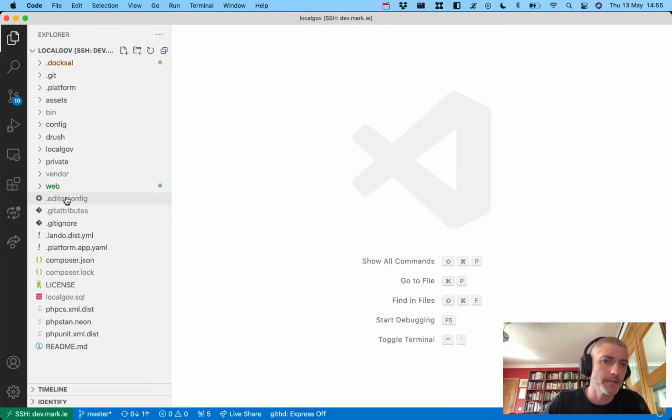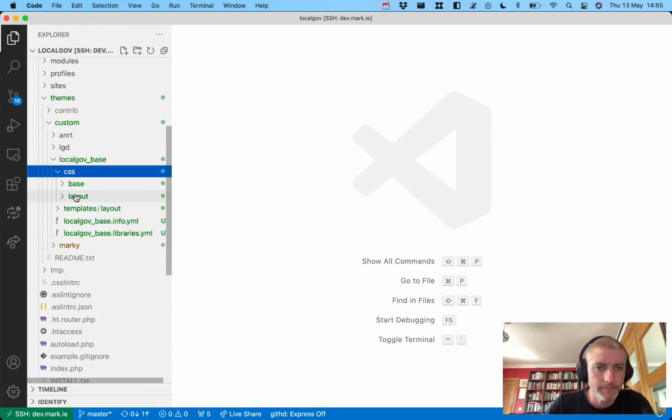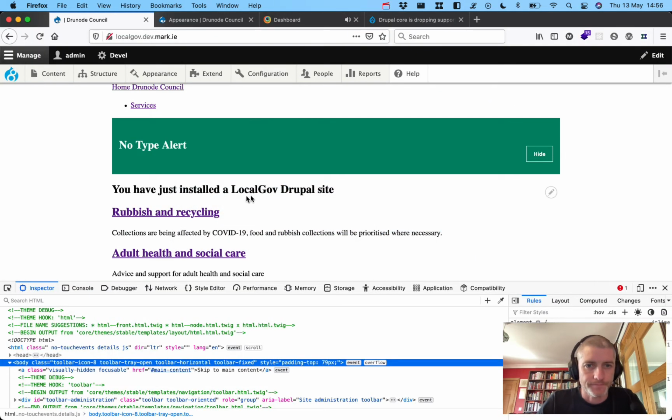So what I've done is, in the web themes custom LocalGov base CSS, we've got a layout system here as grid.css. I'm creating a max width of 60 rem. 60 rem is 960 pixels. So I'm saying that this is the max width of the main container. That main container is this here, where you can see the green box, as wide as that green box there.